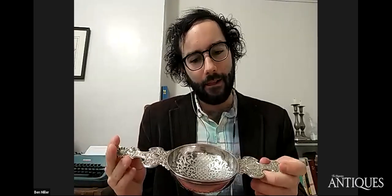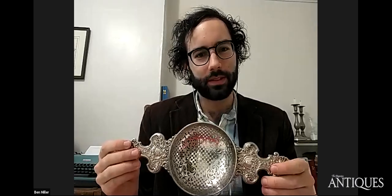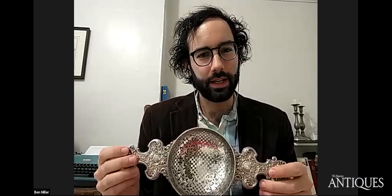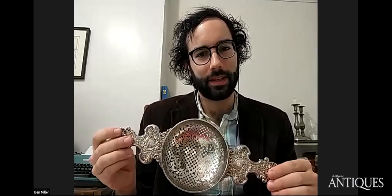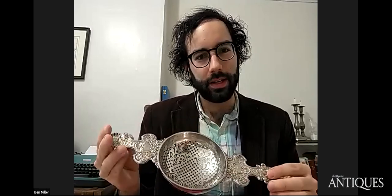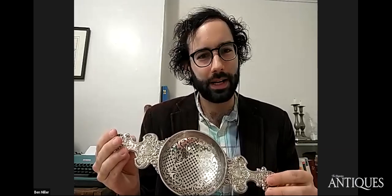Now, if you're thinking, well, okay, sounds good, but wouldn't this all have been done in the kitchen? And why would they need a nice piece of silver in the kitchen? It's true, in the kitchen, cooking implements wouldn't have been made out of silver. There was no point in paying for your servants to have silver. The silver was there to show off to your fellow aristocratic buddies.